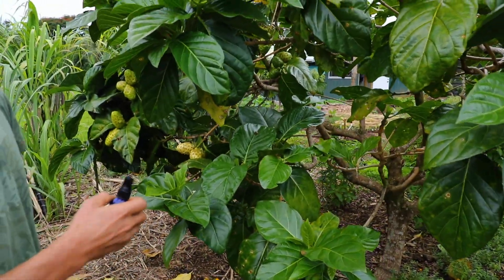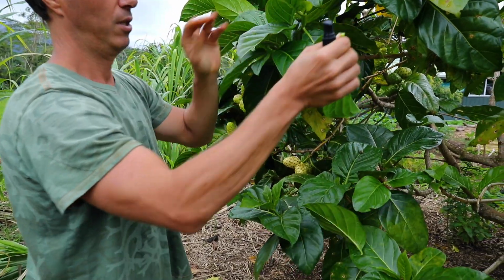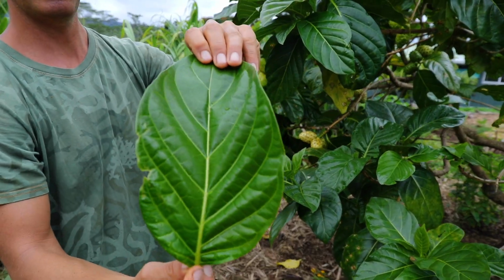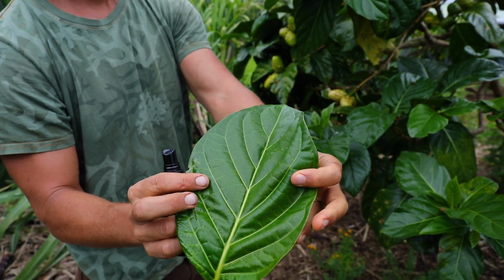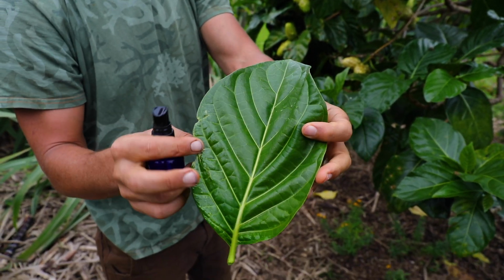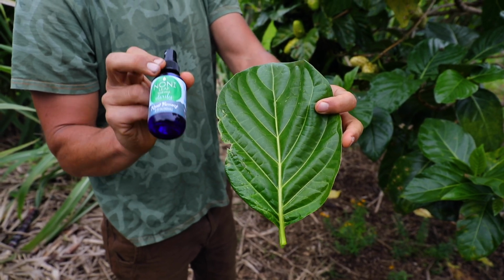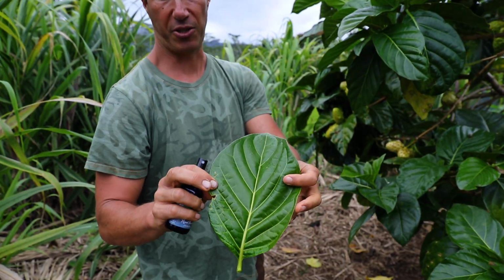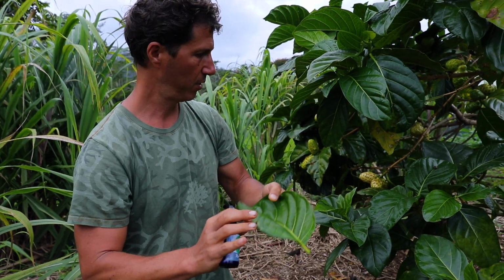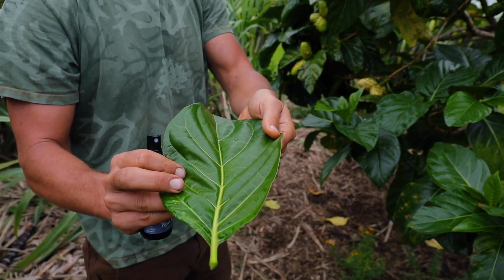So here's the noni leaf. These are the leaves that we use, and you can see how powerful that tropical leaf is. We use this in our teas, but it's really what our noni leaf hydrosol is made of: 100% of it is comprised of noni leaf, and it's the spirit water of the leaf itself. So I could use this leaf, just to give you an idea of its properties.